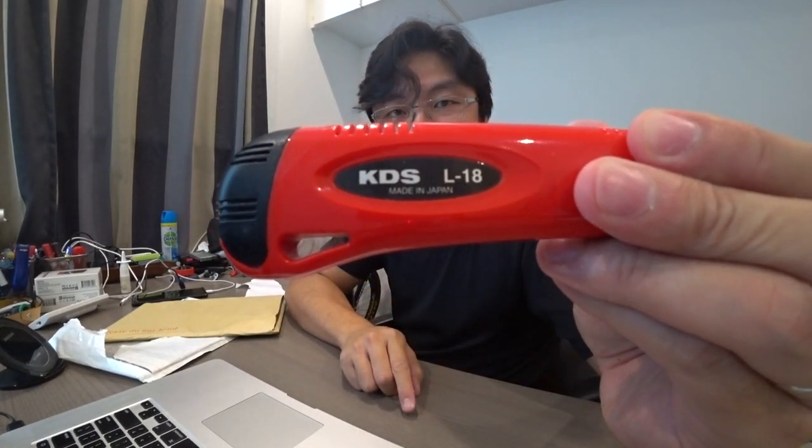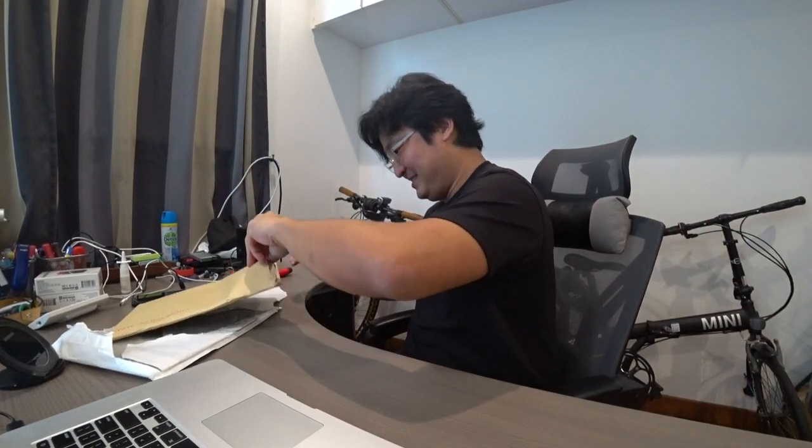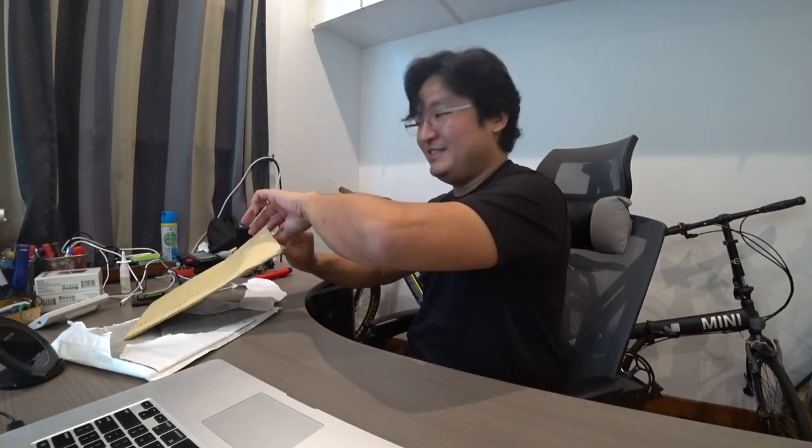Have I shown you guys my cutter? When was the last time something like this is made in Japan? When was the last time? You would have expected everything that is below 300 ringgit to be made in China, right?